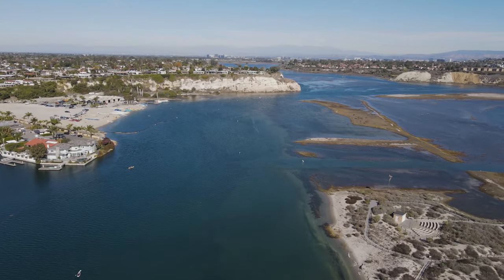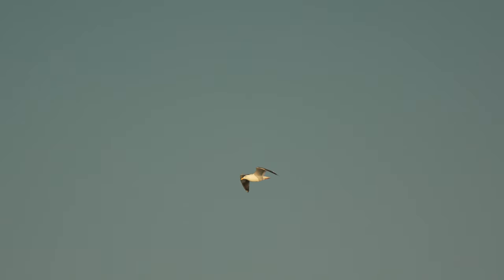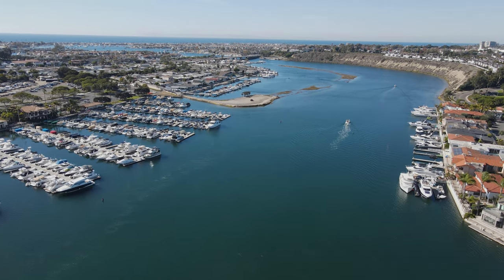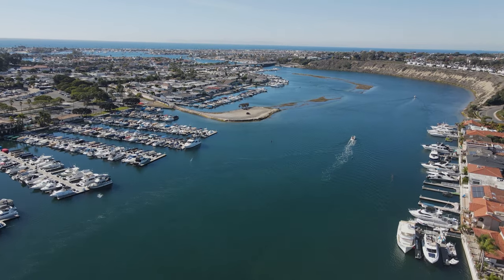Above Pacific Coast Highway is the Back Bay, which used to be a water sports area without a speed limit. Today, it is now a nature conservancy. The area of the Back Bay, just north of the highway, has some boating resources, but mainly serves as a transition from the boating-oriented lower harbor to the nature area of the upper bay.